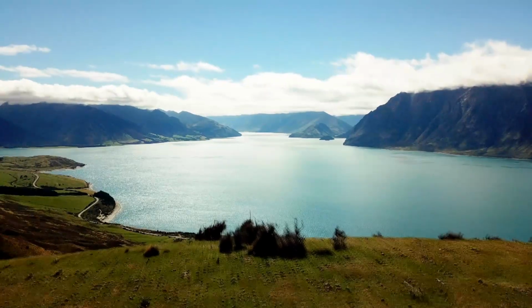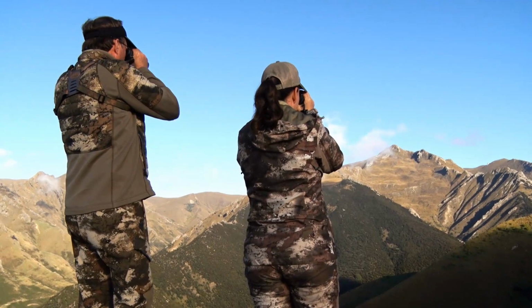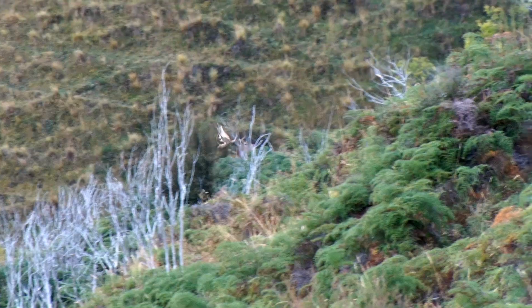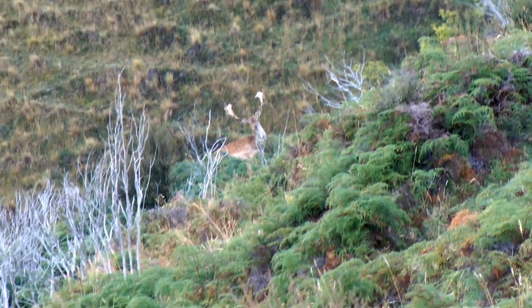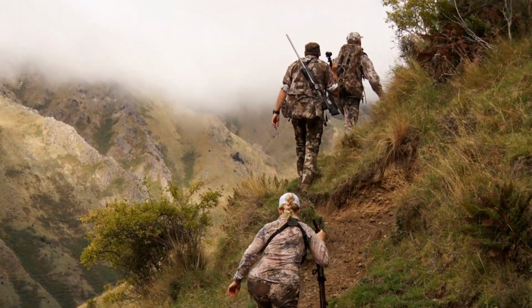And then traveling to New Zealand and being able to hunt fallow in those hills and valleys. So I'm a big fan of fallow deer, all color phases, and I've still got a couple of different colors out there that I want to harvest in some of my future trips.